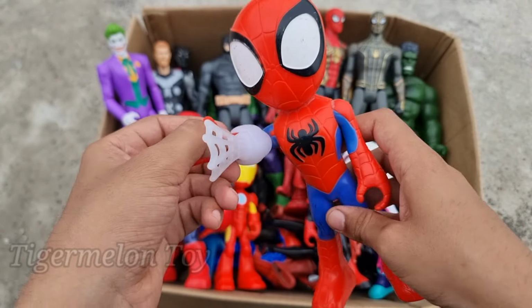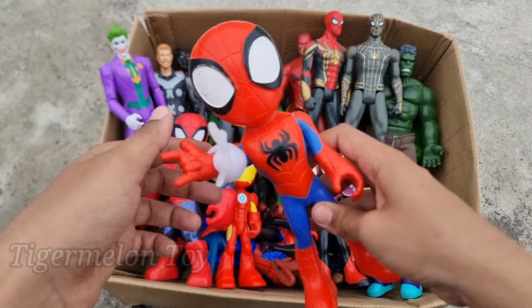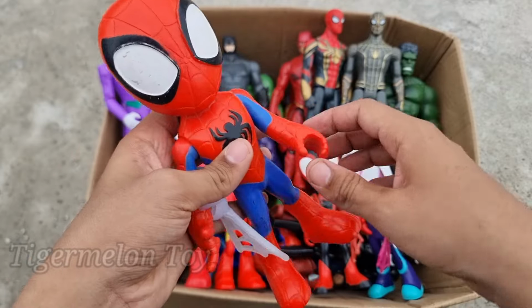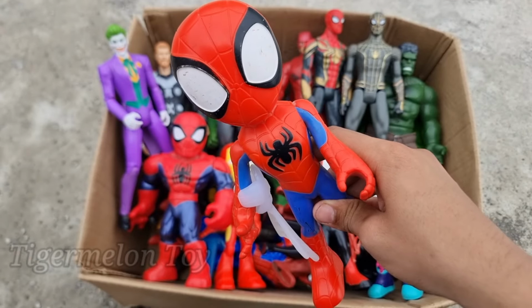Look at the very cool super logo on his chest. Look at the webs, guys. This is a very cool and very amazing superhero, the red and blue costume superhero, guys. This is Spider-Man.